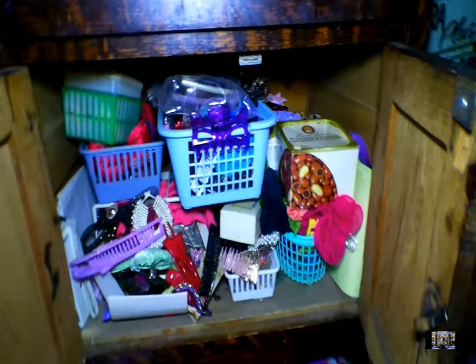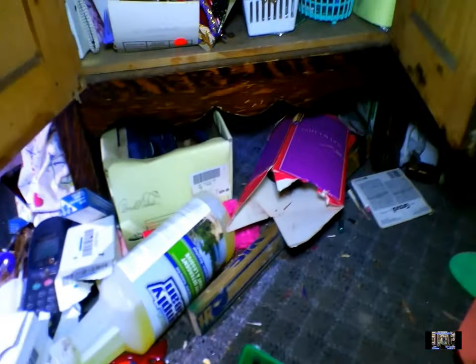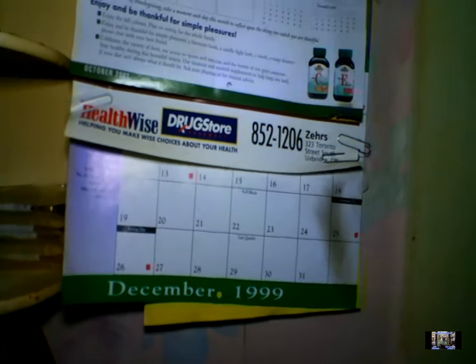Look at that. More costume jewelry all through here. Some old hair stuff. Through everything, this would be a really long video, so I might not search through everything. Since December 1999, that's when this place was last inhabited.